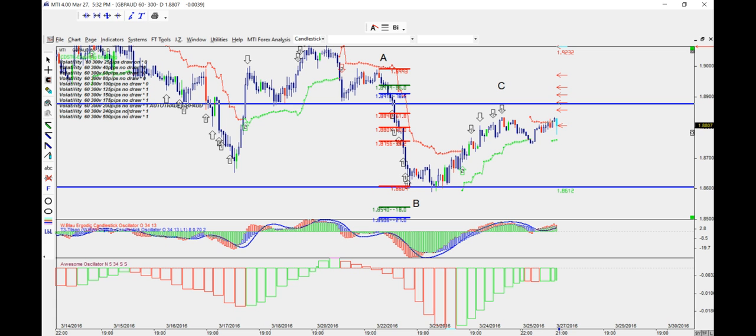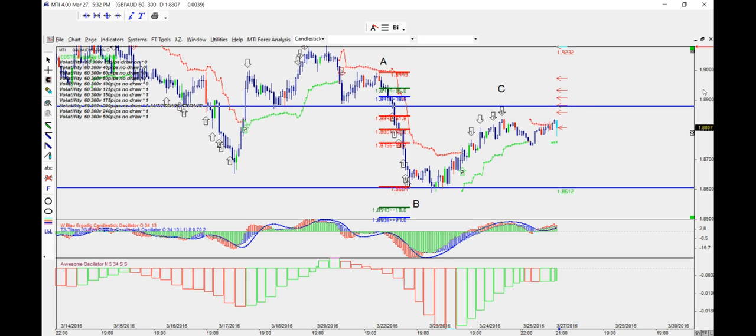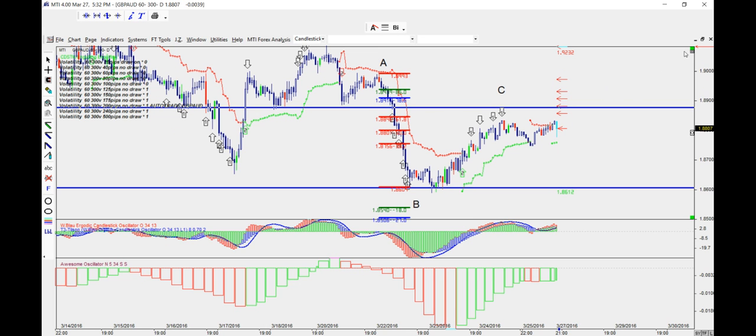125, 150, 175, 200, 240, and a big 500 pip target. So that's what I'm looking at. So go down to a smaller time frame and look for an entry.